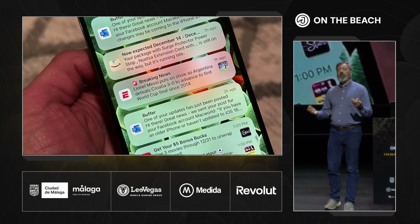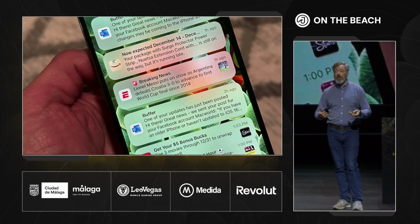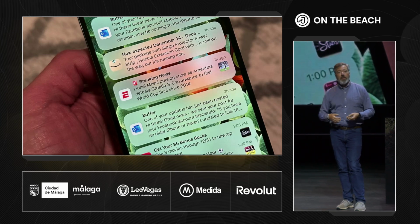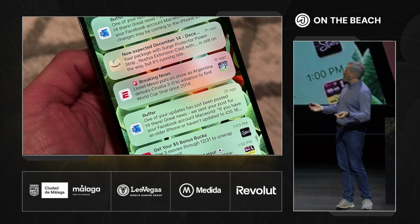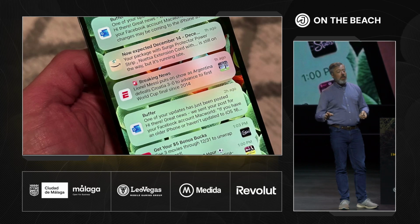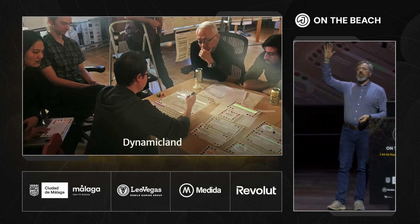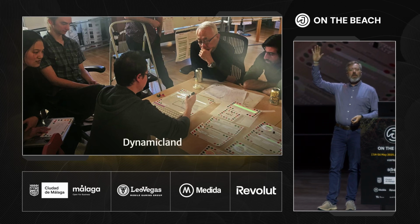And so all of these platforms that were once oriented towards helping people in their creative and intellectual, emotional pursuits have largely been captured by consumer interests. And that's fine, but I don't want to give the impression that no work is going on. For example, who knows what Dynamic Land is?